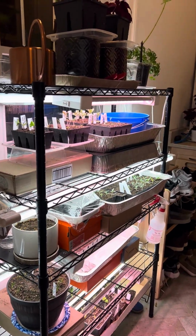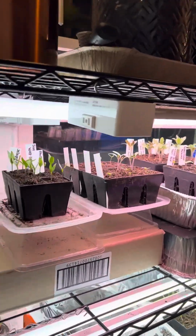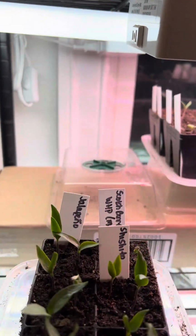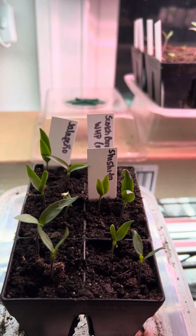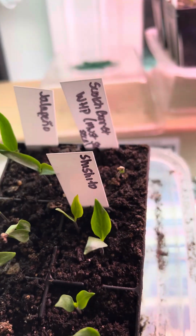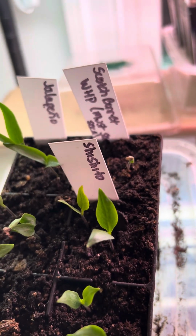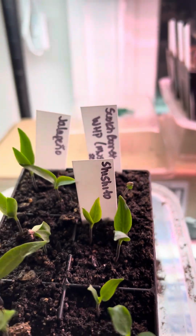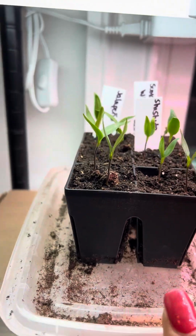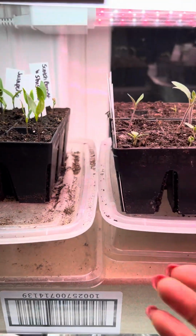Very quick March 2nd garden tour. We have peppers that have had, I think, 100% germination, 2 in each cell, with the exception of the bottom right where I had one last seed and it did sprout. So hopefully I can save seed from that Scotch bonnet. But these are shishitos and jalapenos.